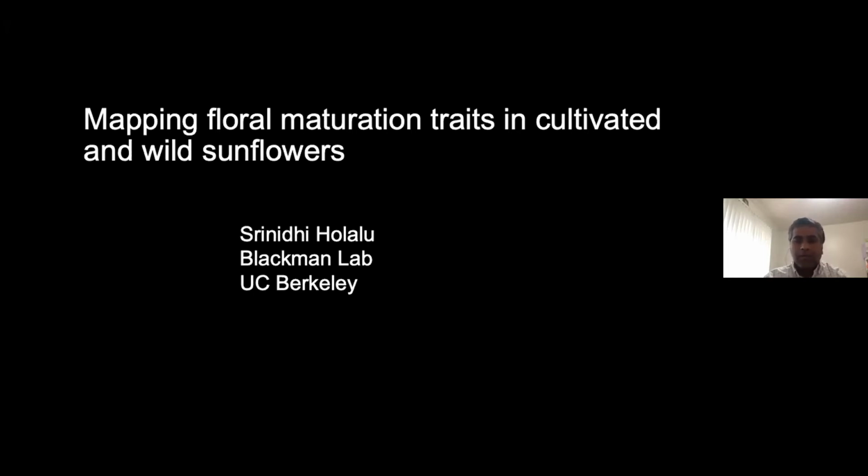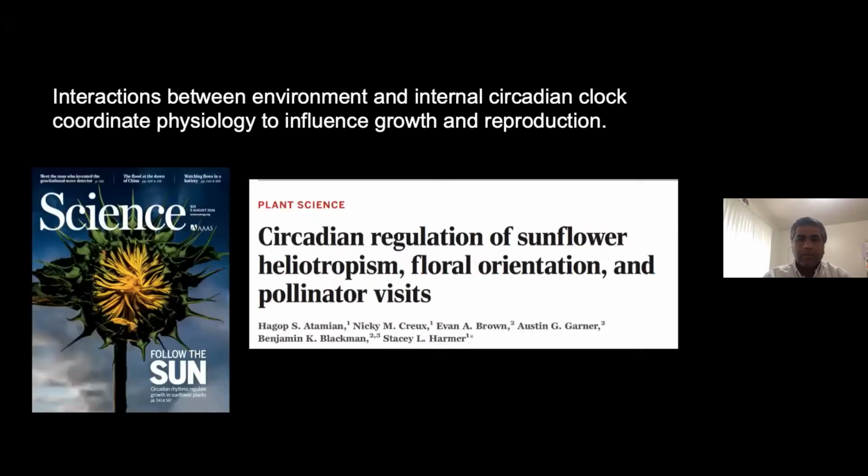So here at Blackman Lab, we are studying both aspects of floral maturation traits in field experiments. The motivation for this work comes from previous work from Stacy Harmer's lab and Blackman lab together, where they published a paper on circadian regulation of sunflowers, and how floral orientation and then pollinator visitation is integrated into this environment, and how this internal circadian clock coordinates the physiology to influence growth and reproduction.